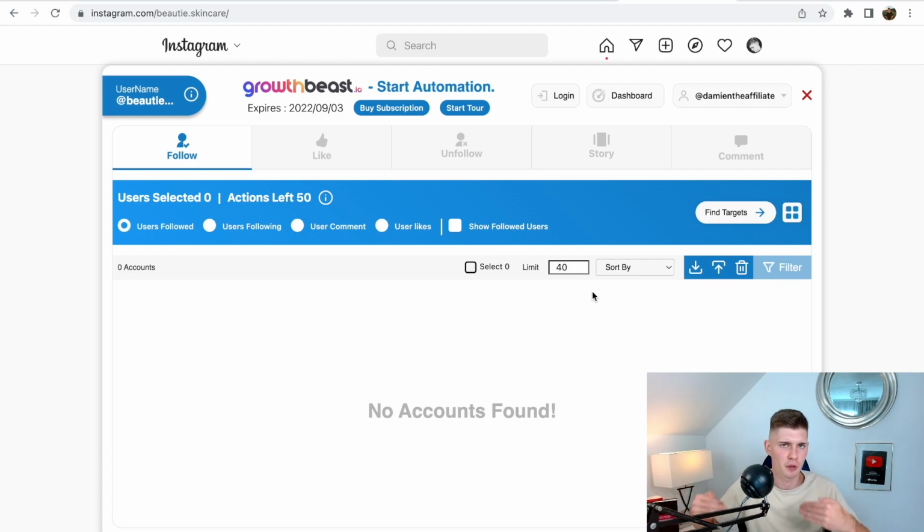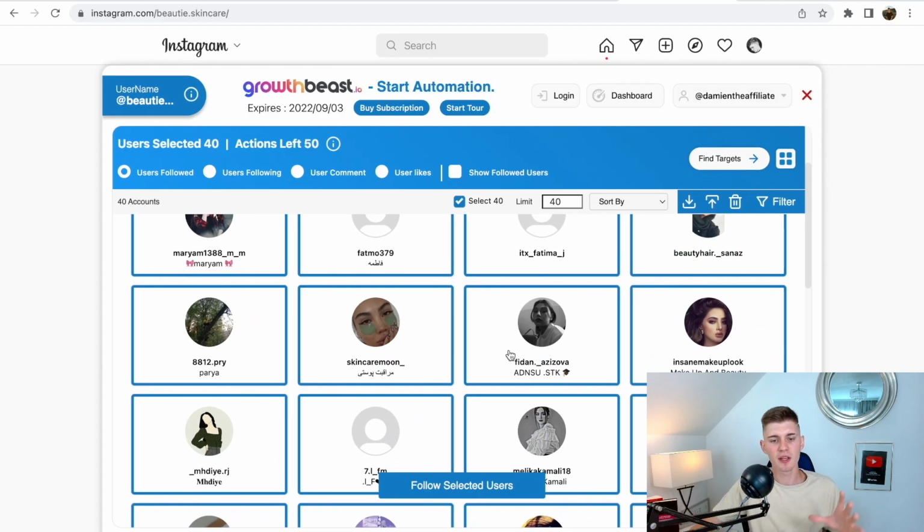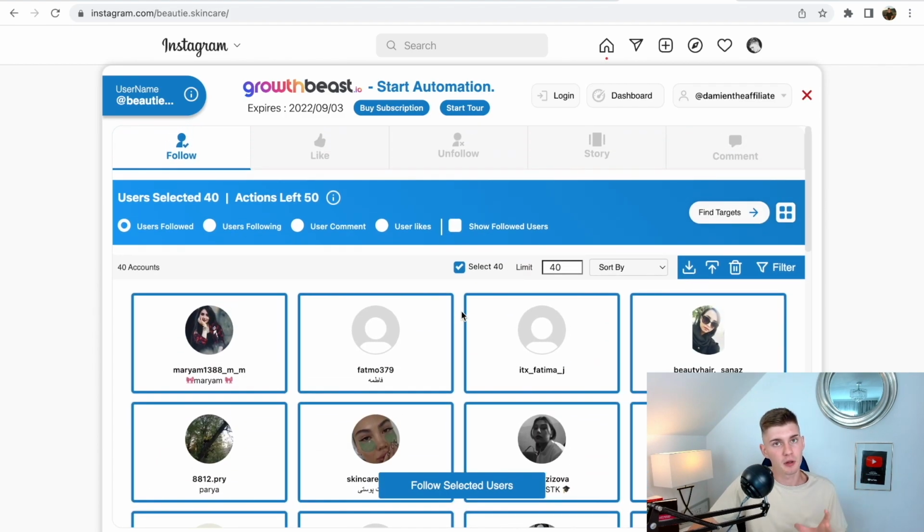Once you have your account for a week or 2 weeks, then you can start following 100 people per day. But when you have a new account, make sure to put the limit to 30 or 40 per day. Now you want to click on find targets. These are all the targets that Growth Beast found.